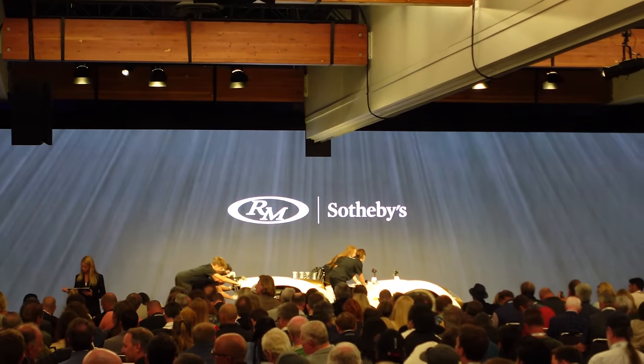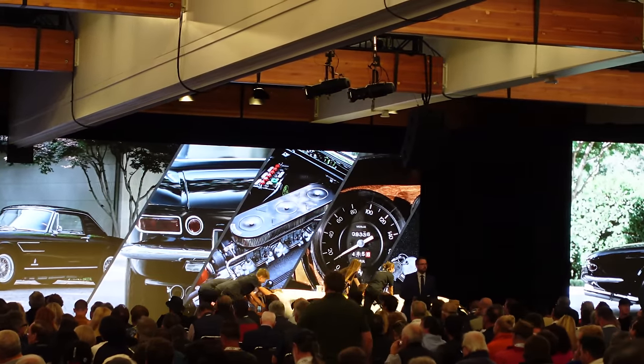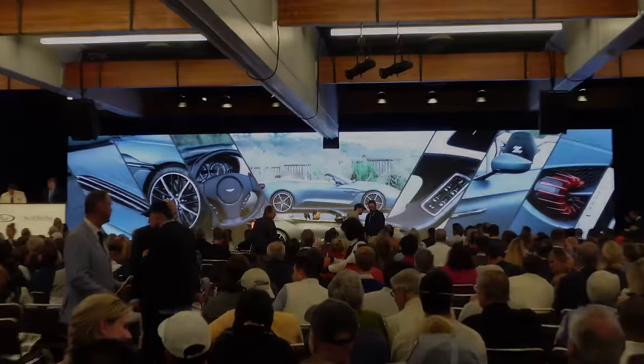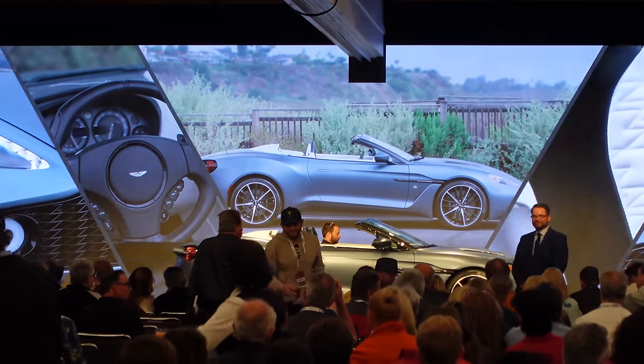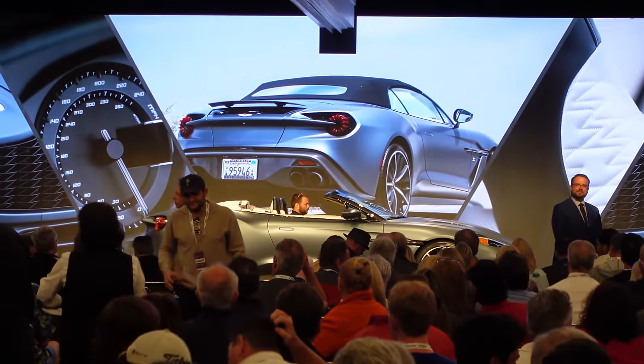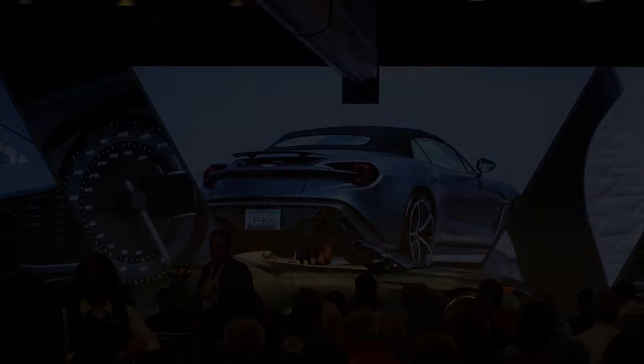Lot 323, ladies and gentlemen, is a 1965 Ferrari 275 GTS 2016, formally launched at Pebble Beach right here the following year. Finished in Zagato exclusive satin predator grey over pearl white. I like the name, satin predator. That's a good name.